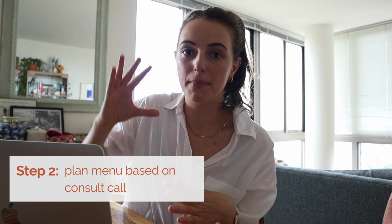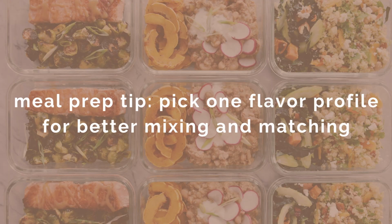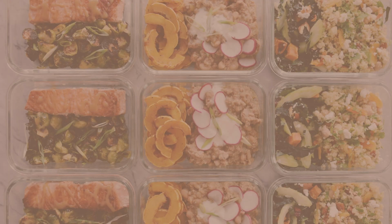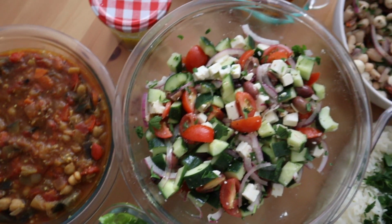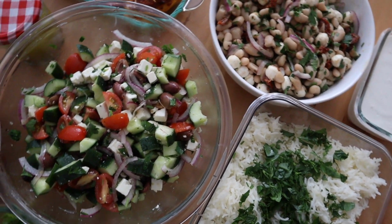So let's talk about the menu because that is the fun part. I am designing a menu where everything mixes and matches and plays well together. The way that I usually go about doing that is picking a flavor profile and then sticking with that throughout the entire menu. So today we're doing a kind of Greekish Mediterranean play, and we are focusing on really hearty flavors, and we're gonna work in some delicious plants for her.